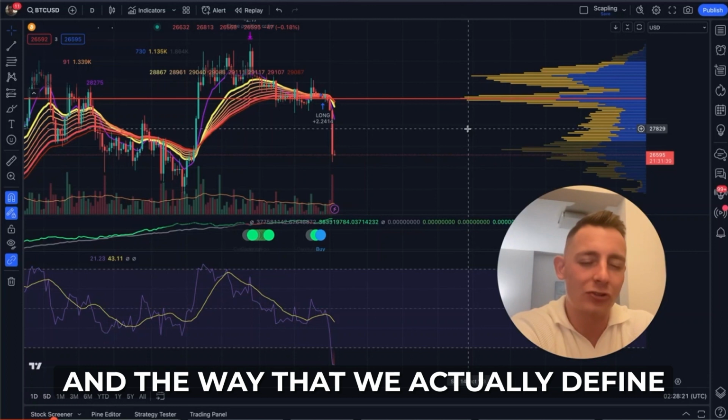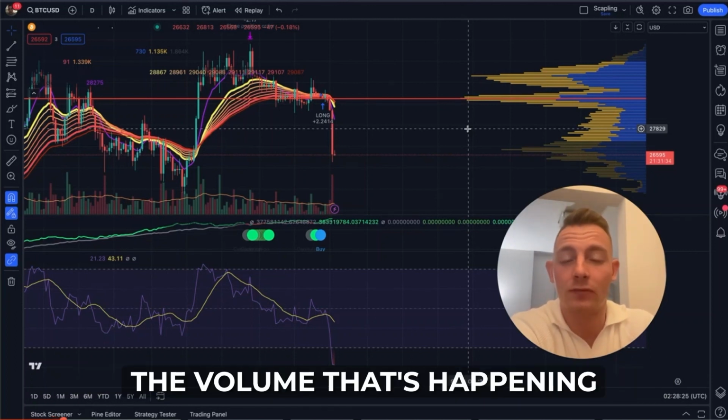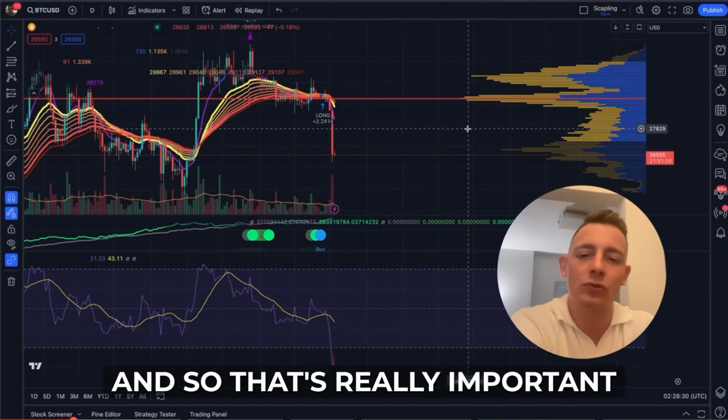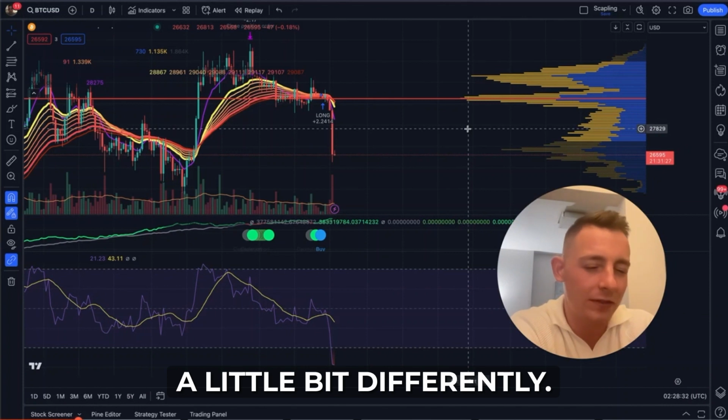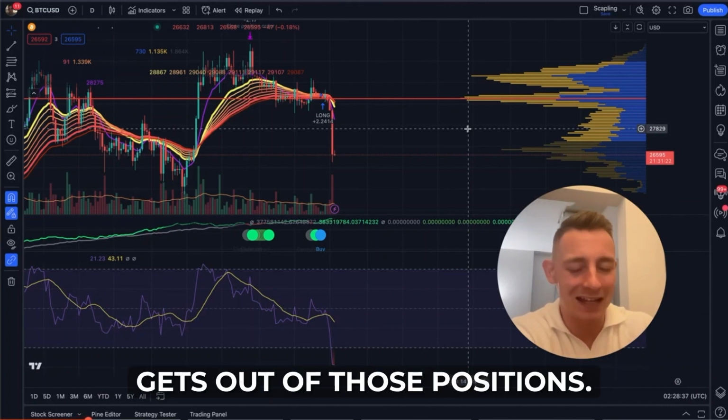The way that we define market pressures is essentially that it follows liquidity. It follows the volume that's happening inside of the account and inside of the exchange. That's really important because every exchange works a little bit differently. But what's also important is that when Bitcoin moves, it actually gets out of those positions.